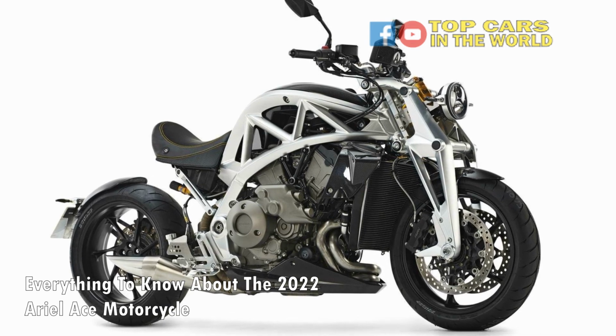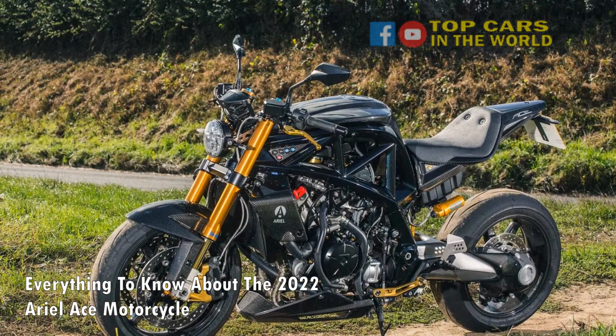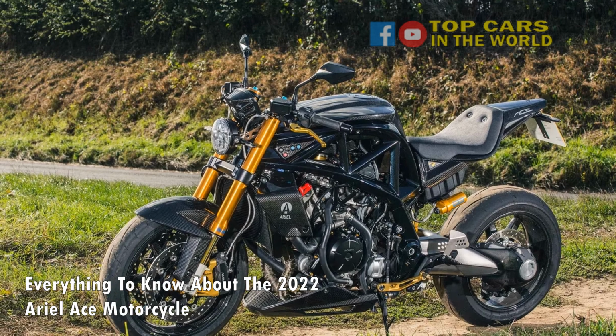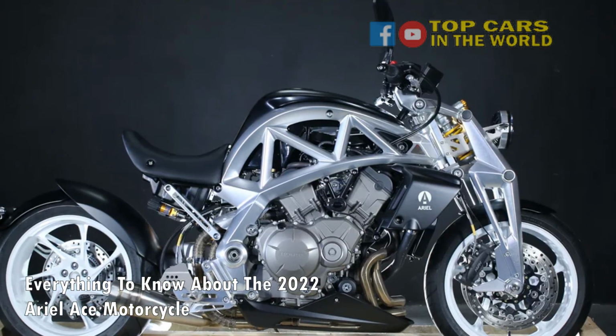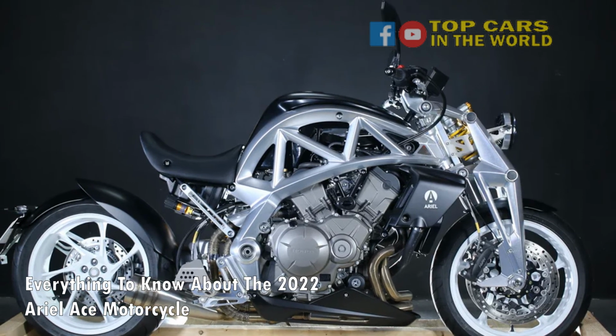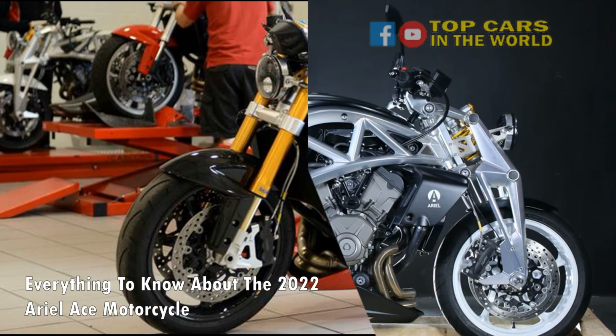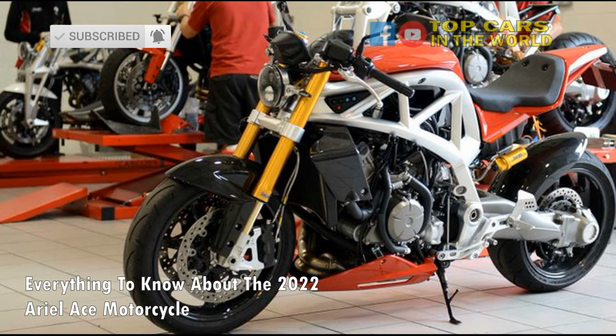Level of customization is insane on the Ace motorcycle. The most impressive part of the 2022 Ariel Ace motorcycle is its bespoke and customizable nature. Ariel has gone the distance to make its mean machine special. The aluminum chassis has an adjustable head angle from 21.8 to 28.4 inches. This is possible with the various options of suspension systems on this alien.